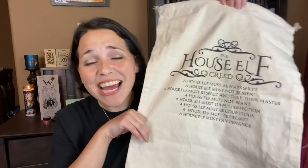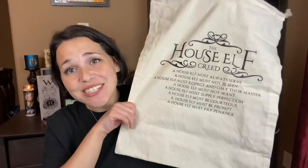Oh my God. Where's Hermione and SPEW when you need them? I disagree strongly with this creed. But sadly, I feel like that is very accurate to how house elves were described and expected to act in the books. And it definitely goes with the theme because, even in the books, house elves are not meant to be seen. They are definitely hidden. So this makes me kind of sad, but I love it. It's very book accurate.